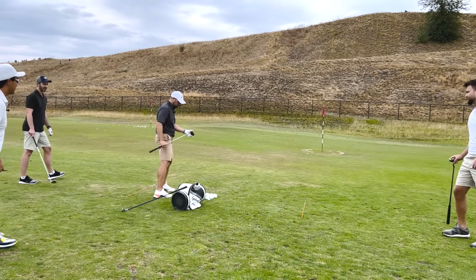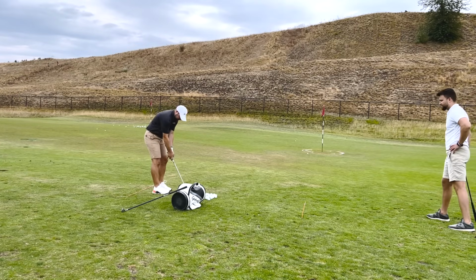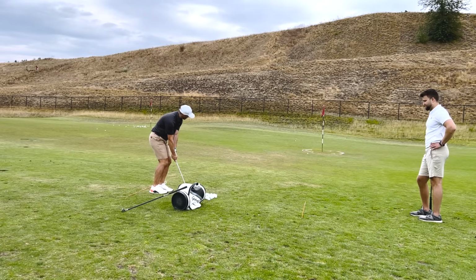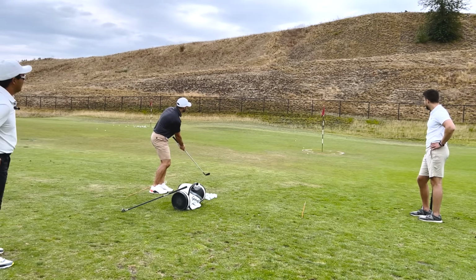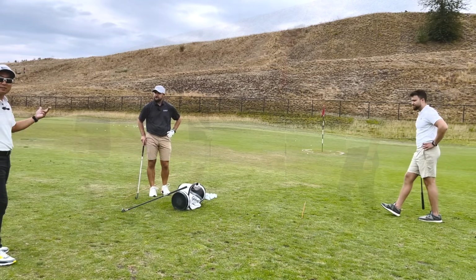I switched to a pitching wedge, and I'm actually going to choke up a little bit, give me a little bit more control so I don't go all the way back, right? Very nice. Just a nice little boop, boop. That's it. All right. Not bad. Okay. Let's go up and analyze those shots now.